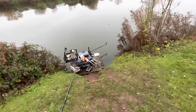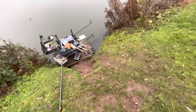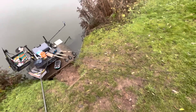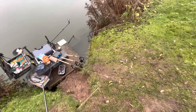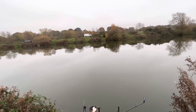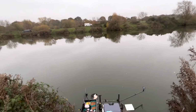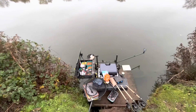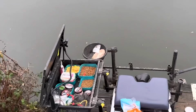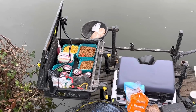And I've set 3 rods up, 2 bomb and 1 hybrid. And the hybrid feeder, we'll probably start on that, probably 2/3, and see where we go from that. Loose feed me corn. I'm not even going to have a chuck on bread today, unless I start getting liners and I know they're up in water. And on here last year we caught a lot of fish on them floating neons.